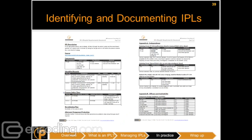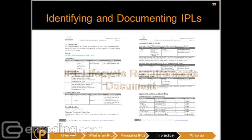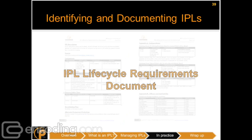I'm going to talk about one here, which is the documentation of individual IPLs. It's called the IPL Lifecycle Requirements document. Again, those of you who have done safety instrumented functions will find this familiar. It's very similar to a safety requirement specification, where we are defining everything that goes on in the life cycle of this IPL. Now, I'm going to go through the individual parts of this document. However, if you would like a copy of this, at the end of the presentation there will be 2 emails. You can email and we will give you a copy of this example document.